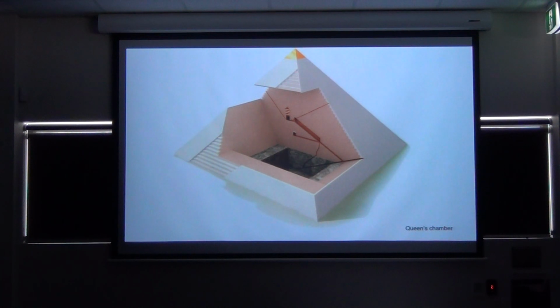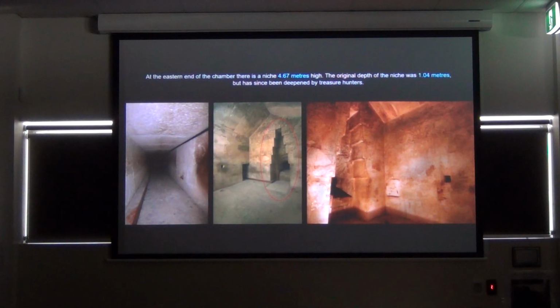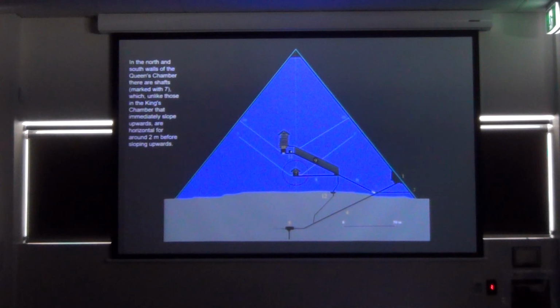Queen's Chamber. The Queen's Chamber is quite a story on its own. It's exactly halfway between the north and south faces of the pyramid, and there are some measurements that are not important, but at the eastern end of the chamber, there is a niche 4.67 meters high. The original depth of the niche was 1.04 meters, but it has since been deepened by treasure hunters. The point that I'm trying to make is there are 4 passageways, 2 that lead from the King's Chamber at the top, 2 that lead from the Queen's Chamber.